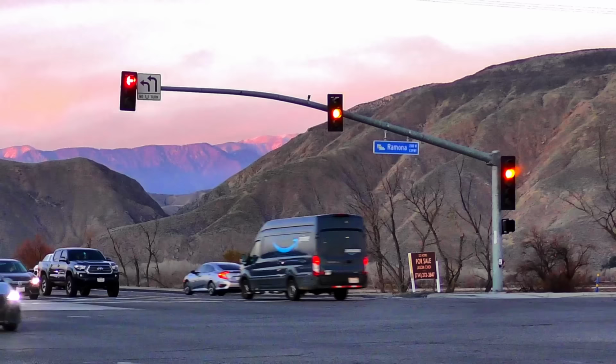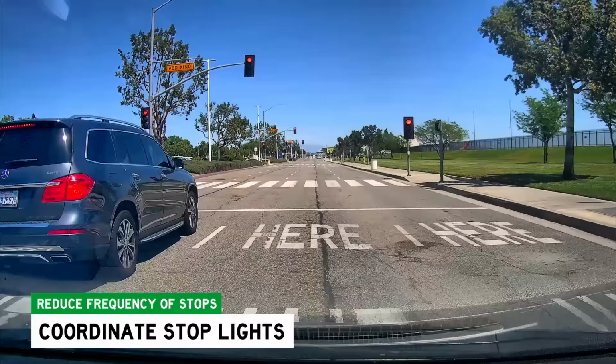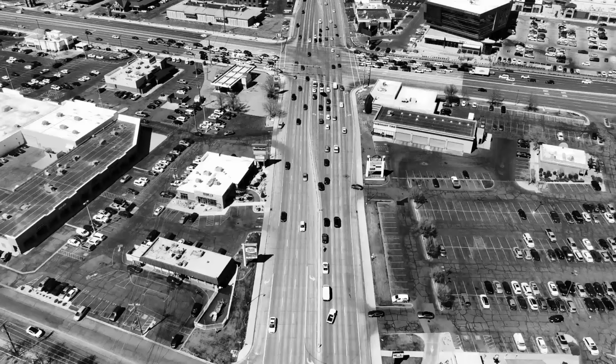But perhaps the best way to prevent red light running is to not have a red light at all. This is the approach road at Ontario Airport, an extreme example of signal coordination. As long as I and the drivers behind me all stick to the speed limit, we'll hit all greens for quite a while. Signal coordination creates efficiency on busy streets, but it also reduces the number of cars that have to stop at red lights.